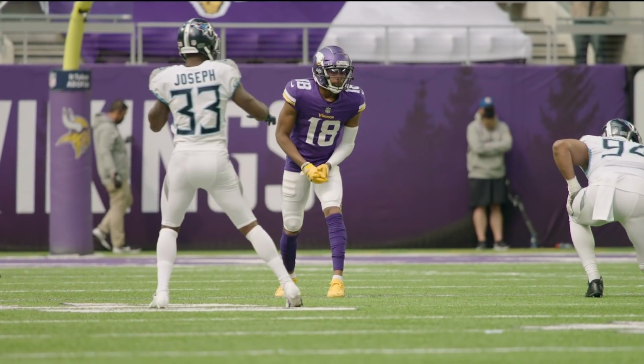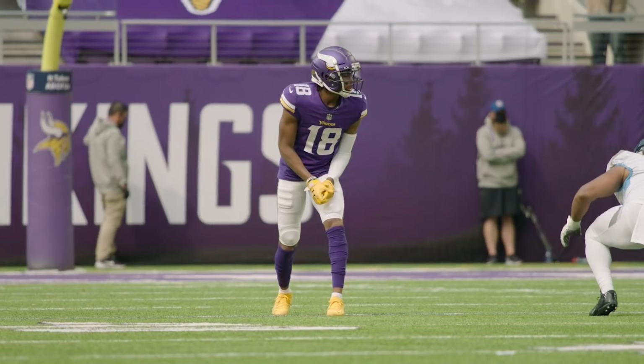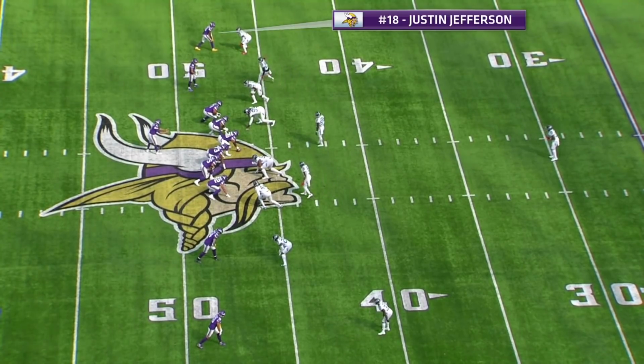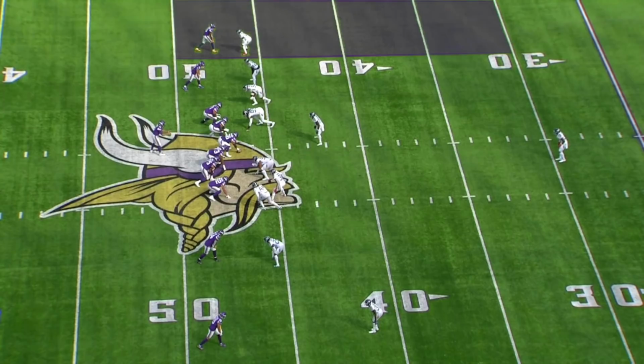When we dig in to Justin Jefferson's greatest plays of the season, I think we have to start with Tennessee. This was his breakout game, if you will. And in the first play, you're going to see he's man-to-man up on top. If you notice his alignment, he's just outside the numbers, which gives him plenty of room between he and the sideline. This is man-to-man coverage across the board.